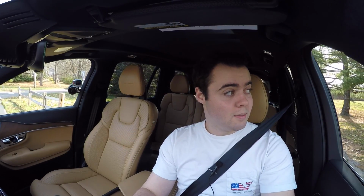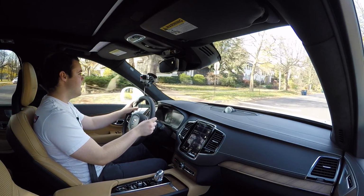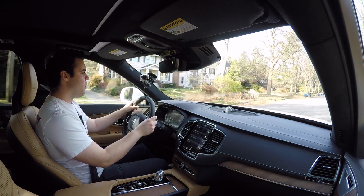Let's start moving. Yep, that is the case. And then right now, looks like only electric power. The gasoline motor hasn't kicked in. You've got a nice heated steering wheel. It comes on really quick. It's very, very cold outside. It's like 27 degrees. Unfortunately, in about 2 months, 27 degrees will feel warm.